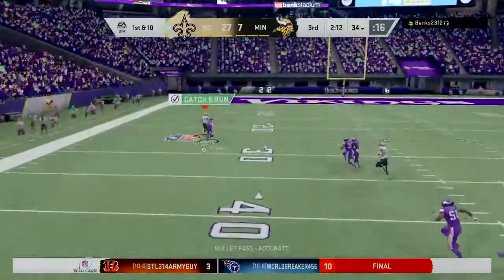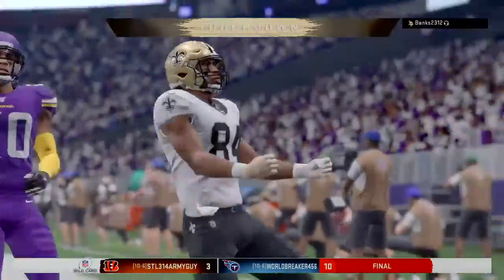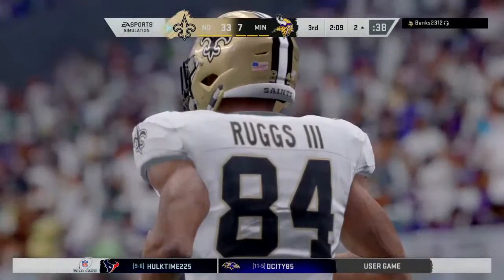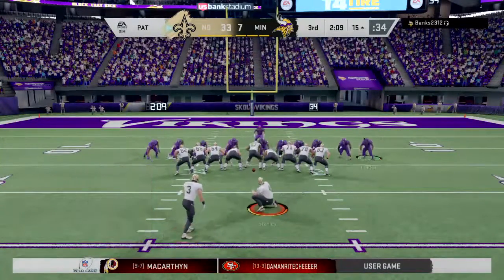He's going to rifle one deep left side. This is caught inside the 15. Touchdown, New Orleans. A big play there. His second touchdown of the night. And the Saints able to stretch that lead out further.